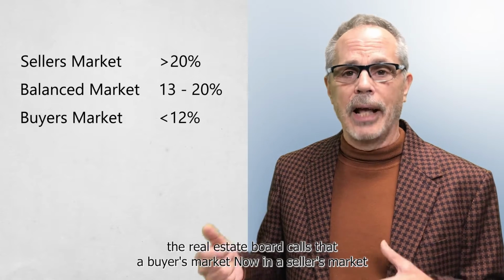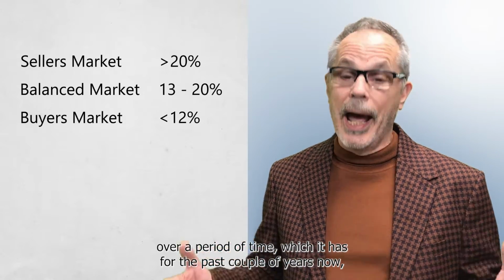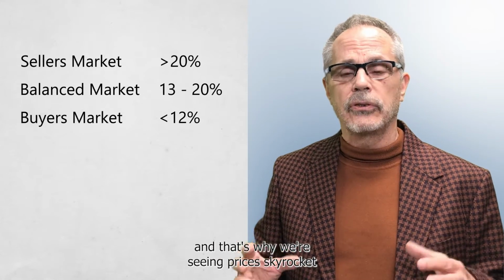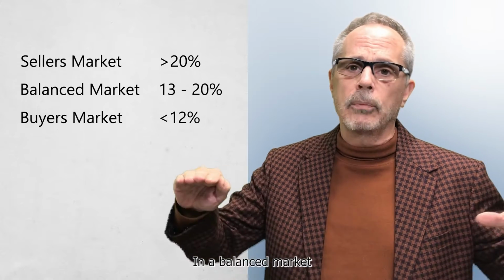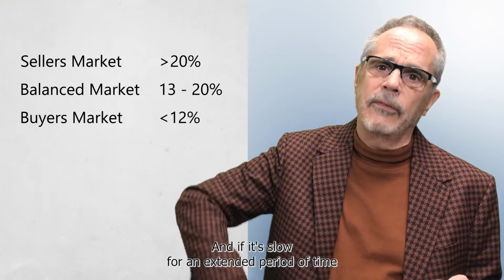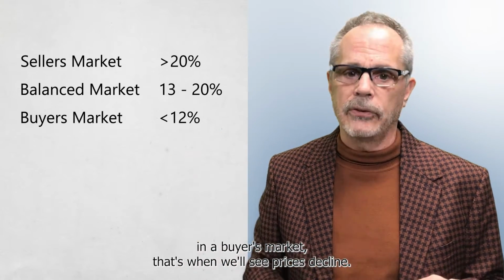Now, in a seller's market, if it continues that way over a period of time, which it has for the past couple of years now, that's why we're seeing prices skyrocket. In a balanced market, you'll usually see prices stay flat, and if it's slow for an extended period of time in a buyer's market, that's when we'll see prices decline.